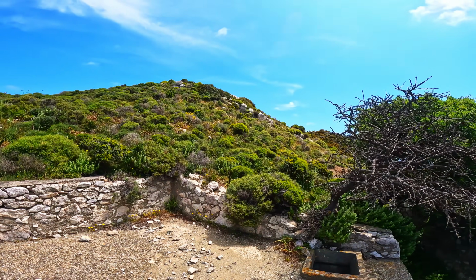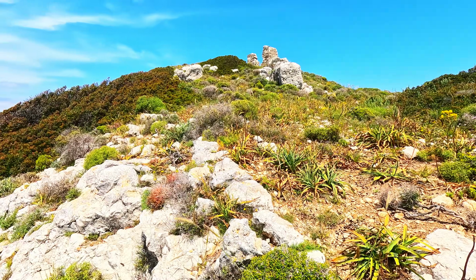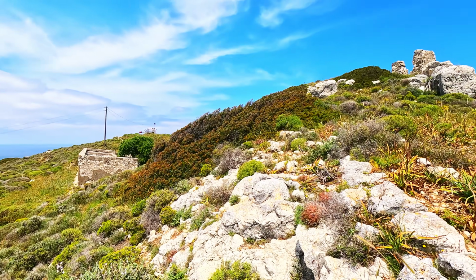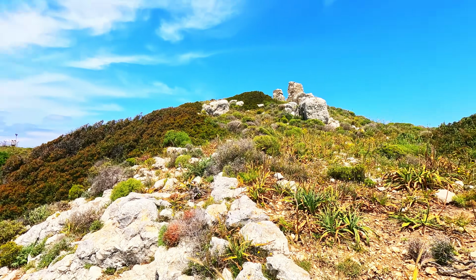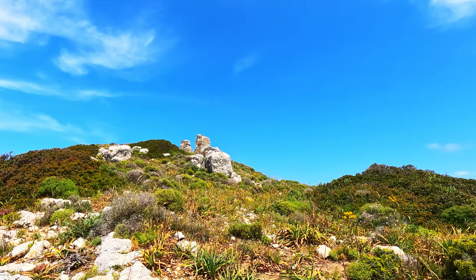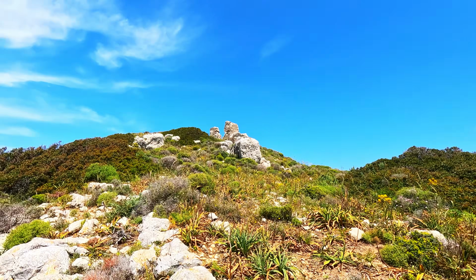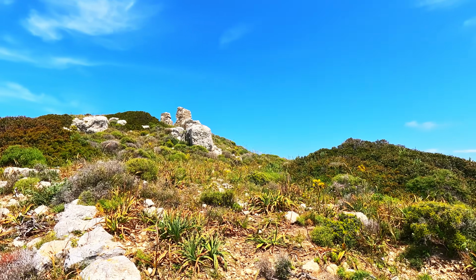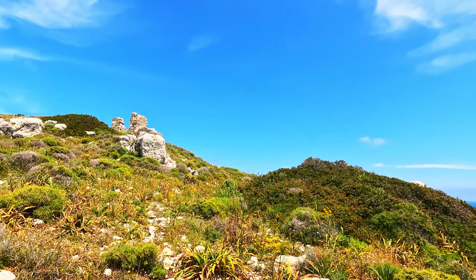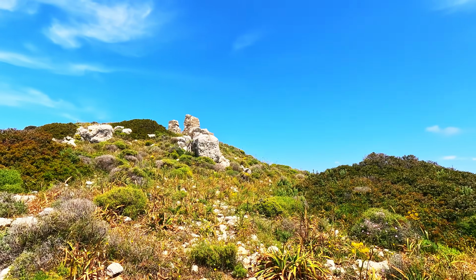Apparently there's something on top as well, some sort of rocks, but I'm not sure how to get there. There's some sort of path. There's another trail here near the building we were just at. And we found the path apparently to the top. You can see these old stones, and maybe this is the fortress and that one was something else, probably some sort of World War II era bunker, and this is the real Italian fortress. Because this looks very old.